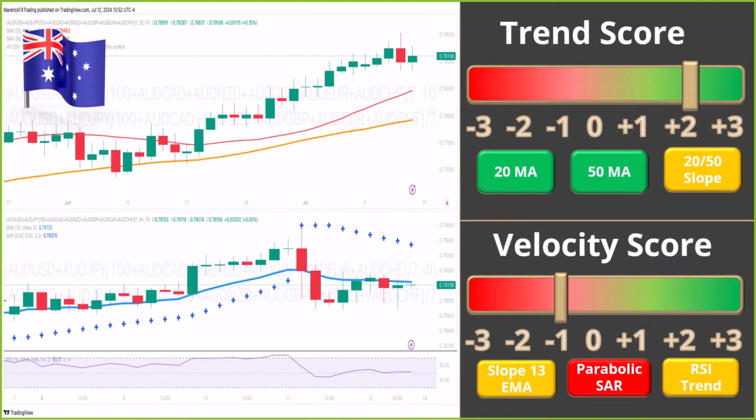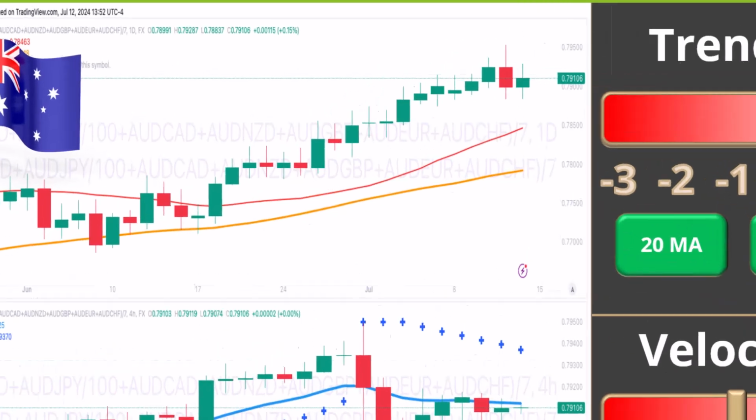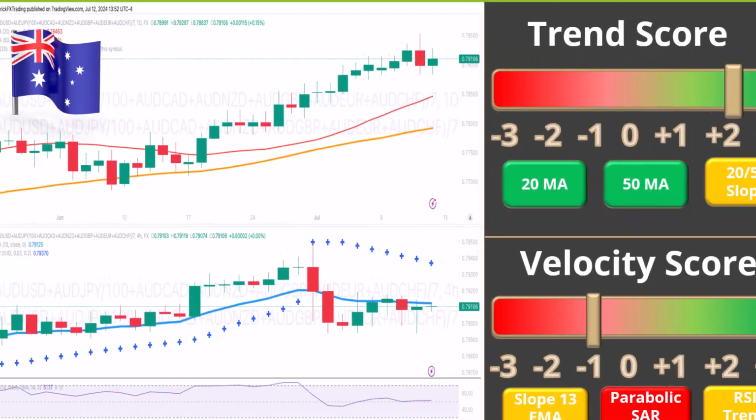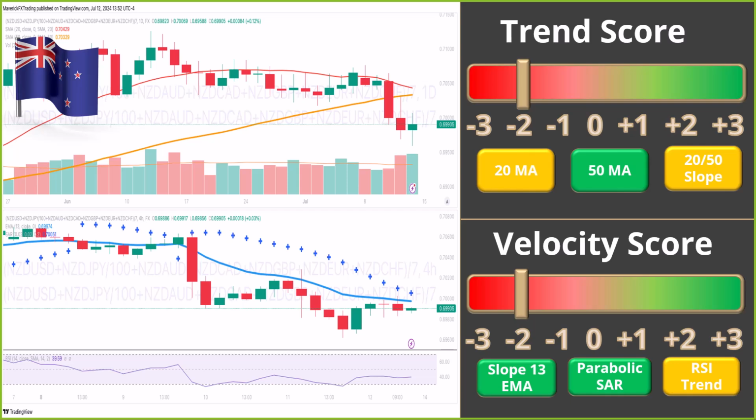Now, the Aussie and Kiwi. Along the lines of the pound, the Aussie's been the one that's been performing really well. You can see that it pulled back a little bit velocity-wise. But so far, this is still above the 20, still above the 50. And even if you compare it to the Kiwi, Aussie still looks better. So maybe just a little consolidation, but take a look at the Kiwi here.